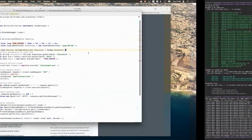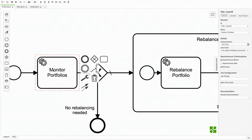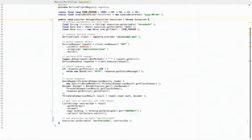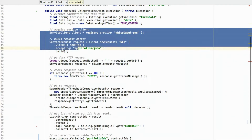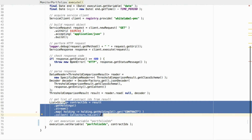Well, let me go back first. We are now looking at the code for this first step, the monitor portfolio step. And it's over here. As you can see, it's barely longer than a single screen, I hope. Yeah, it should be okay. We have something to extract parameters, do the REST request to the API, parse the response down here, and finally set the IDs on the process so we can use them in the following steps. So this code builds the glue code between the BPM process and our REST API, and he's going to call the REST endpoint now.